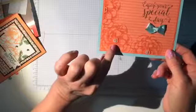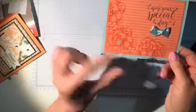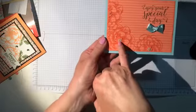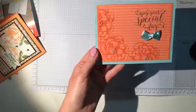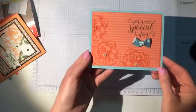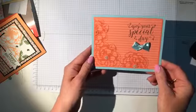And then the centers of the roses, I got a little whimsical and fun by using the Bitty Blooms stamp punches. All right, so this is one of the flower punches. This is the circle punch that makes the centers of the flowers. And then these are the Happiness Blooms enamel dots. These Happiness Blooms enamel dots are carrying over, which makes me just happy as can be. The bitty punches, however, are retiring, so that makes me a little sad. All right, so that's one. Enjoy your special day.